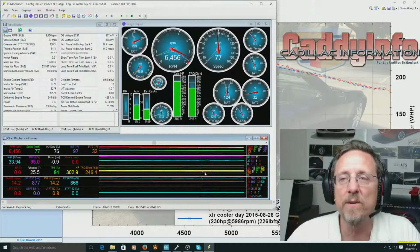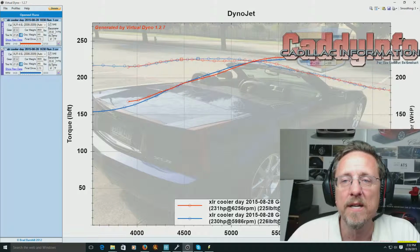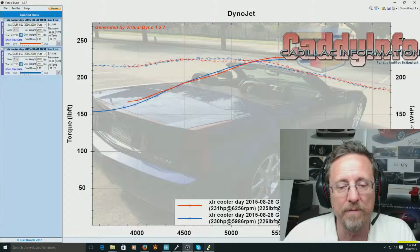In other words, you see these two runs from today were pretty close to each other. And so now if we go tune the car and make some changes and we see that the curve moves down, the curve moves up, then we can detect that those changes were helpful, or not.